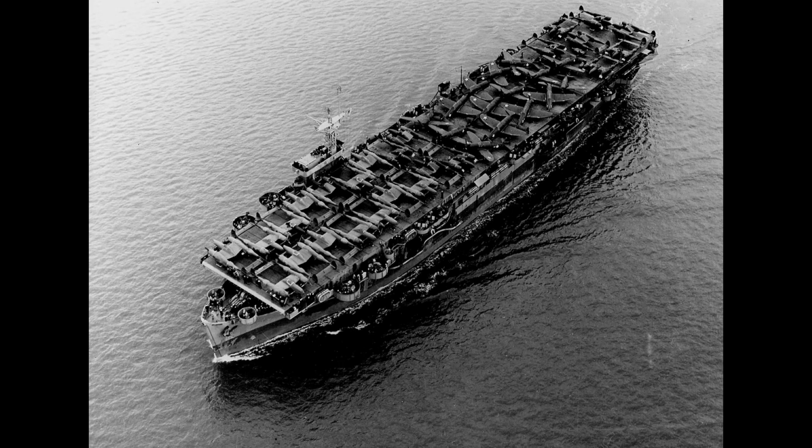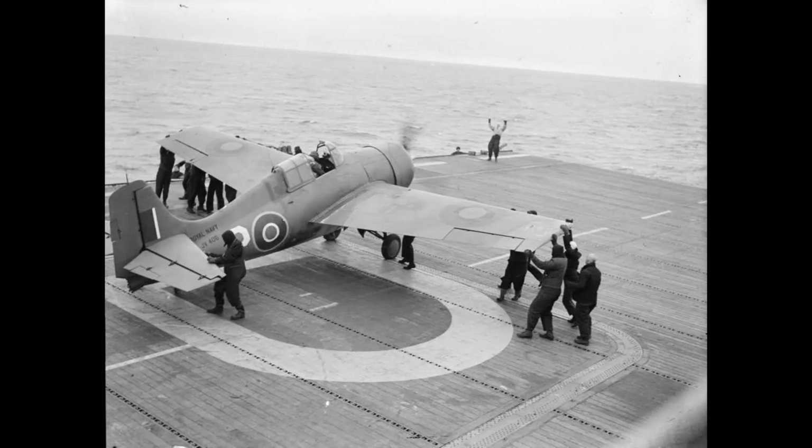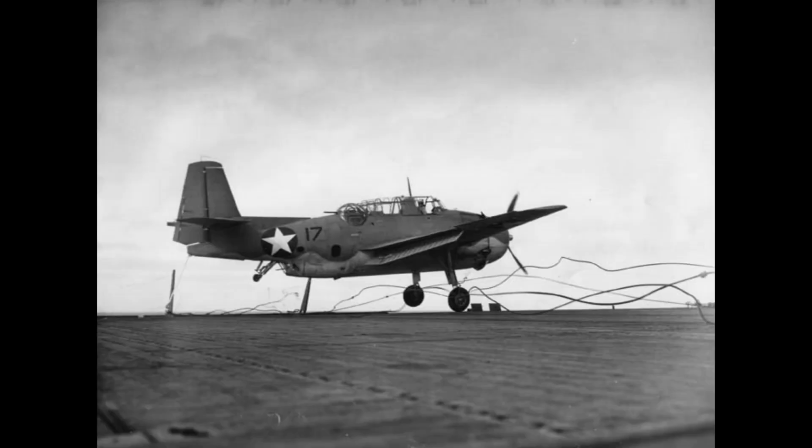Each carried from 19 to 24 aircraft. 1 hangar was placed on the hull with 2 elevators added. Wildcats and Corsairs were their fighter wing, and Avengers would be used mostly as anti-submarine units. 9 arresting wires were placed on the flight deck. A small island was constructed on the starboard side near the bow.